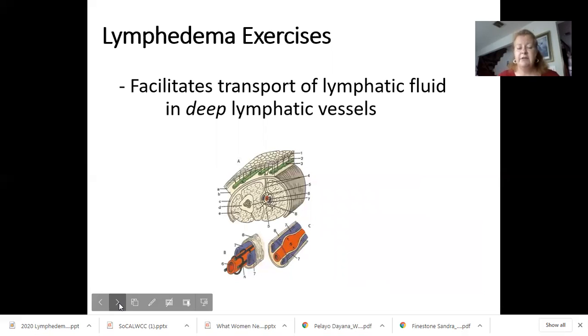Then after the manual lymph drainage and the compression, we've got lymphedema exercises. And I would not be a physical therapist if I didn't talk about exercises. Exercises facilitate transport of lymphatic fluid in the deep lymphatic vessels. So the manual lymph drainage is more superficial, working from the outside in, where the lymphedema exercises work from the inside out, getting the muscles to work and helping push the fluid down deeper into your system and hopefully get you to pee it out.